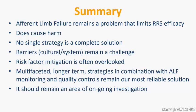So in summary, afferent limb failure remains a problem, and it does limit rapid response system performance. It does cause patient harm, and really I don't believe there's any single strategy that is a complete solution to afferent limb failure. There are significant barriers, particularly cultural and system barriers, that remain a challenge, and until we address those, I don't think we're going to make too much more of an impact on afferent limb failure. Risk factor mitigation is often overlooked, and what we really need is multifaceted, long-term strategies which we continually evaluate, re-evaluate, and plan and improve upon.